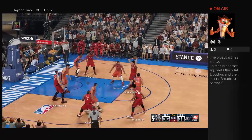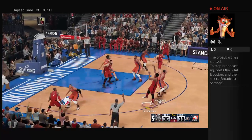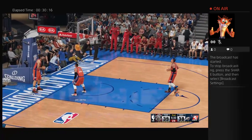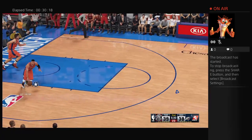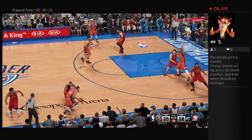All right, well, look at how the hustle game has been going for Oklahoma City. They've come out in attack mode on the defensive end. They've applied pressure and forced turnovers. They also came out of the locker room with their running shoes on. I mean, their transition game has been full throttle.